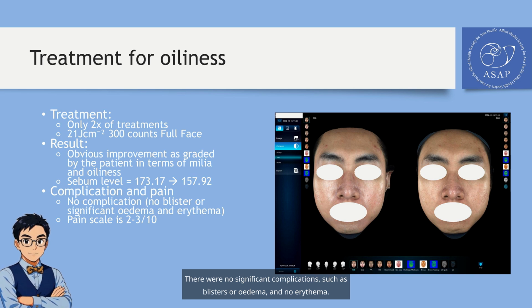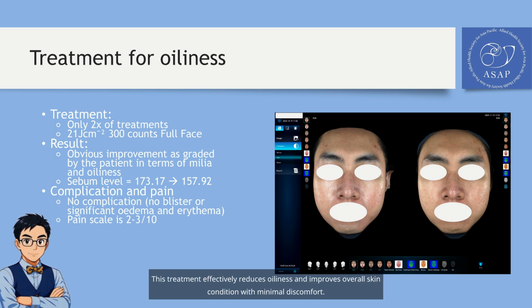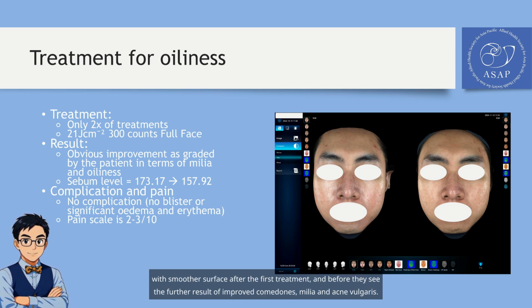There were no significant complications, such as blisters or edema, and no erythema. The pain level was minimal, with a score of 2 to 3 out of 10. This treatment effectively reduces oiliness and improves overall skin condition with minimal discomfort. Most of the patients actually comment that the oiliness decreases with smoother surface after the first treatment and before they see the further result of improved comedones, milia, and acne vulgaris.